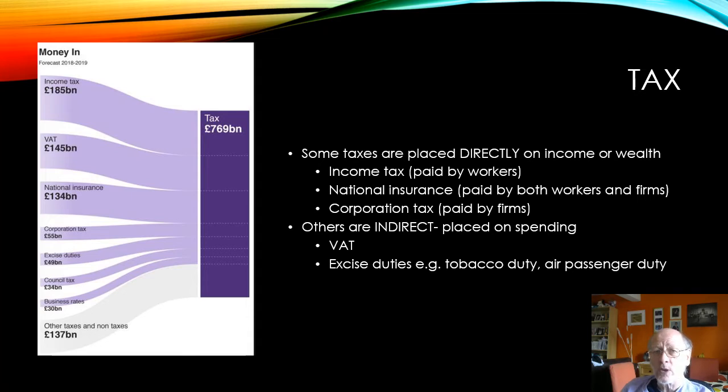You go to McDonald's, part of the cost of that meal is going to be VAT that goes to the government. And there are excise duties as well that are placed on specific items. So you buy some petrol, there'll be petrol duty. You buy a box of ciggies and there's going to be tobacco duty. You go on a plane, there's going to be air passenger duty.